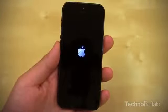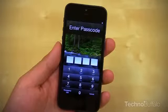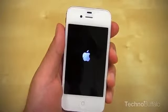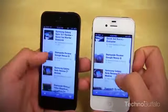So let's talk about what's powering this guy, the new A6 chip. The phone definitely feels faster. At least right now, it's most evidenced in boot up time, incredibly quick. I never thought any previous iPhones were slow, but this one's definitely faster. App load times are very quick, especially when compared to the iPhone 4S or the 4, and Safari load times are especially quick as well.